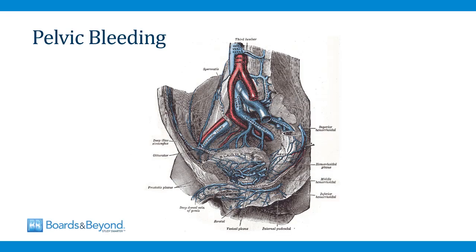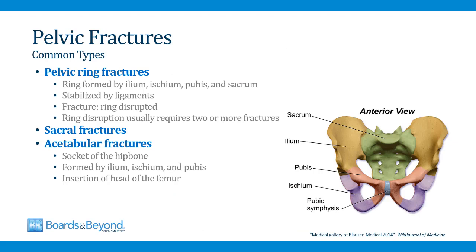Here's a drawing of the pelvis, and I just want to show you that there are lots of these venous plexus systems within the pelvis. They sit very close to the pelvic bones, and if there's a fracture, they can easily be damaged, and that can lead to bleeding. There are several common types of pelvic fractures.